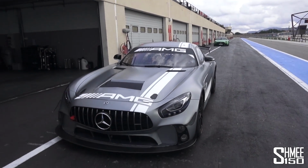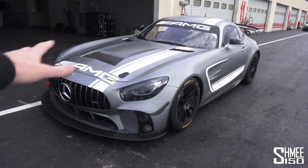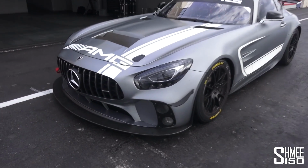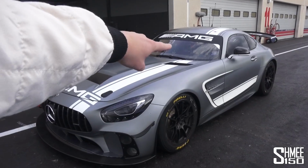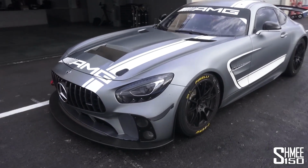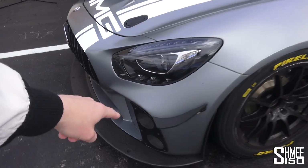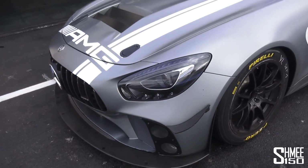Obviously, the car has to meet GT4 homologations, so body panels-wise, it's actually all the same as the road car, but you can tell there is an extended front splitter. There is a giant rear wing, and it's distinctly AMG GTR, of course. There's some canards here, and I love these lights. When the car was coming towards me just then, those lights looked super cool.